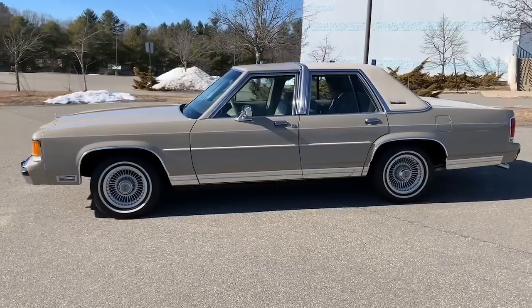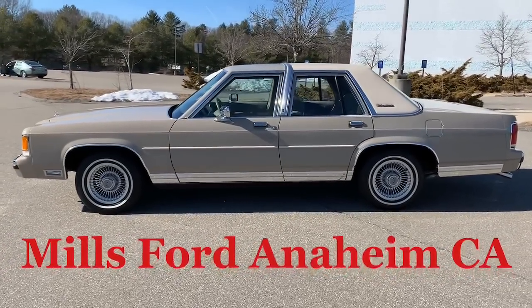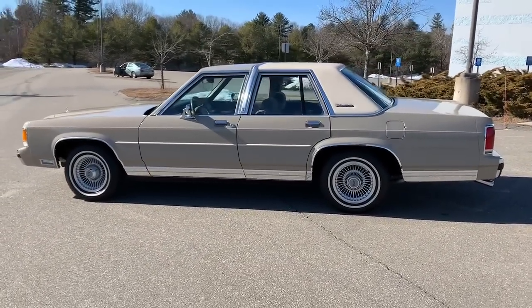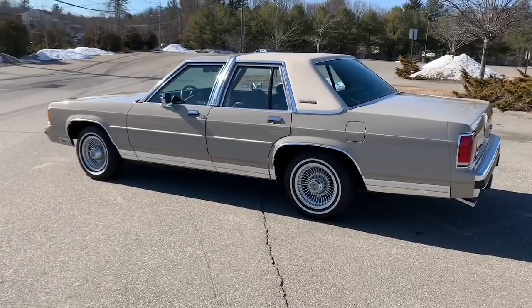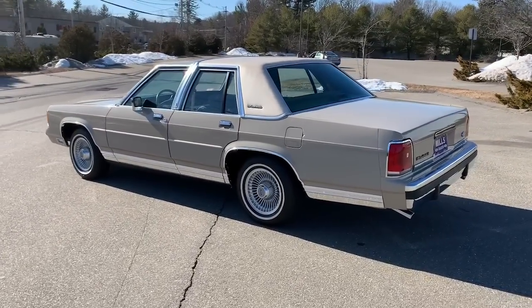The owner of Mills Ford ordered this car brand new in 1991, knowing that in '92, the redesign for the Crown Victoria was on its way. The Aero Crown Victoria, or Bubble Crown Victoria, as some people say. So he ordered this car as a demo for himself. Put about 7,000 miles on it from new till 2015.